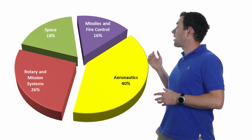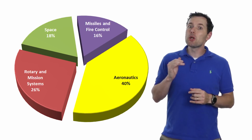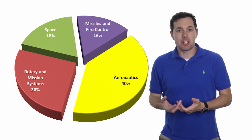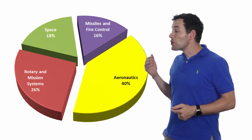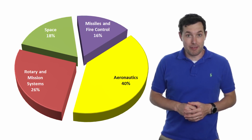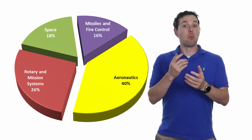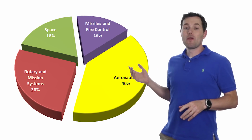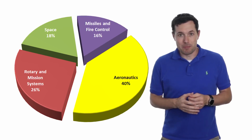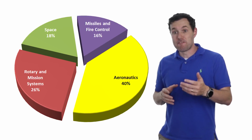So Lockheed Martin's aeronautics division accounted for about 40% of total revenue in 2018 with a bit over $21 billion in revenue. Now, their primary customers are government agencies, with the US government accounting for about 63% of this segment's total revenue. Typically, I'd be concerned if a company's largest segment was dominated by one customer. Typically, they call that customer concentration risk. But in this case, this is the US government, and I think it's somewhat unlikely that the US government's going to stop funding the military.